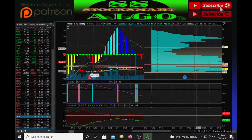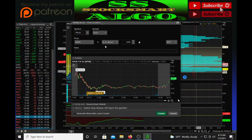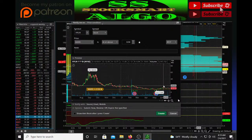So from 769, we'll create an alert for Hylion, and we'll go at or above. More like the Lylion, okay? And we can see, look right here in these extended hours, look at how much it started to move here. You can see that it was starting to stack up small amounts of buying, okay?